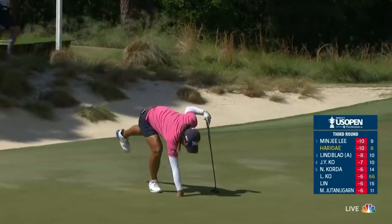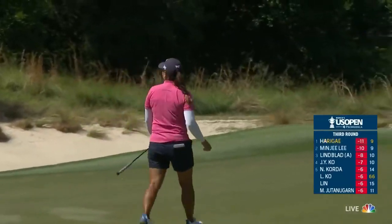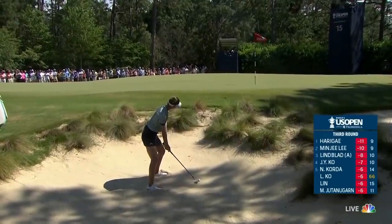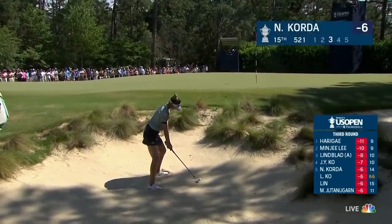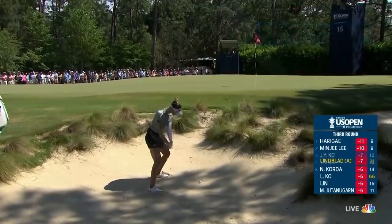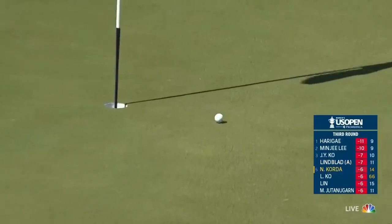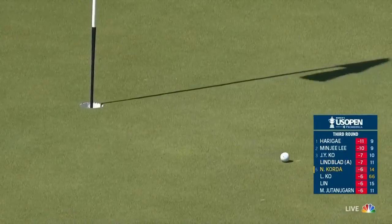Yeah. So back in front, 11 under par. Nelly Korda here at 15 from the bunker again. But this one is for eagle. A little bit of a different position. Very well done. Yeah, so got there in 2, was in that bunker.